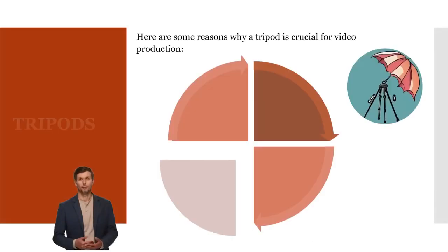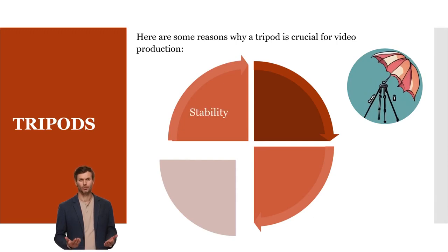Here are some reasons why a tripod is crucial for video production. A tripod provides a stable platform for your camera or recording device, preventing shaky footage. Stable footage is essential for creating a polished and professional look in your videos. Using a tripod helps maintain consistent framing and composition throughout your shots. This is crucial for creating a cohesive and visually appealing video.